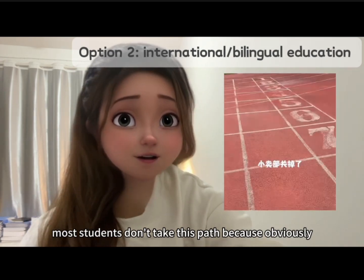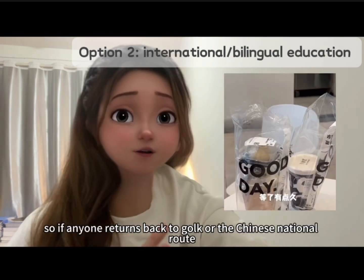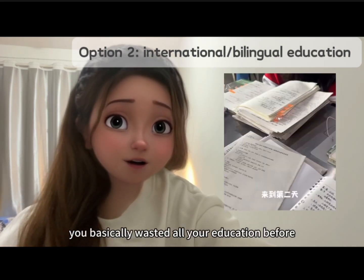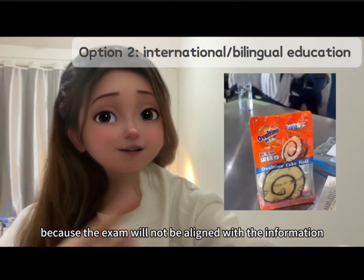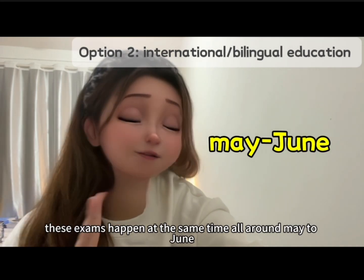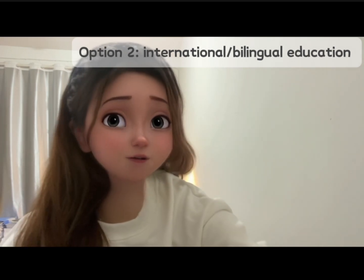However, most students don't take this path, because obviously Gaokao is very different from the international curriculum that they're learning. So if anyone returns to Gaokao, or the Chinese national route, you basically wasted all your education before, because the exam will not be aligned with the information that you have learned. And also most of the time these exams happen at the same time, all around May to June, so it's pretty much impossible for you to prepare for both at the same time.